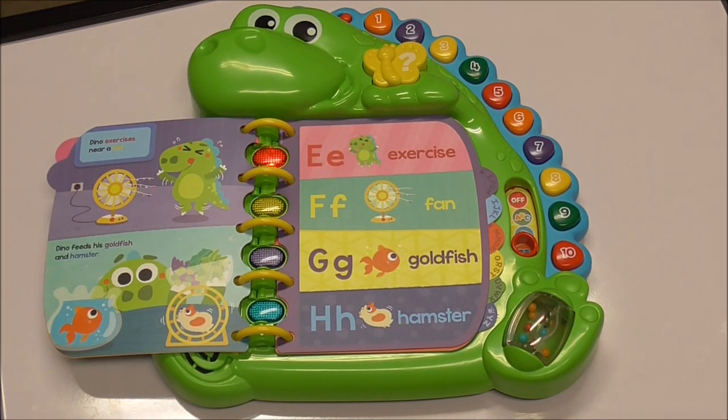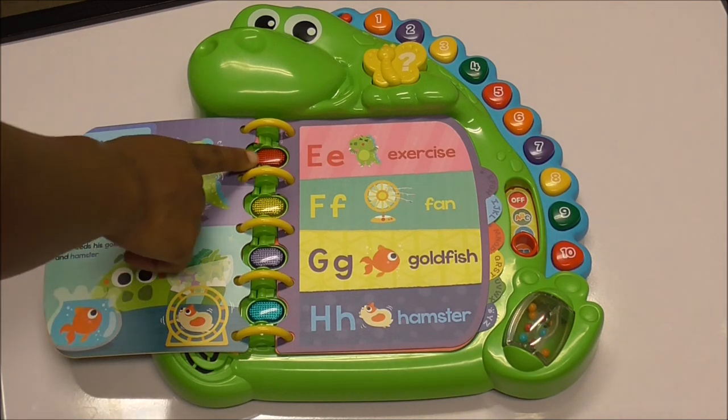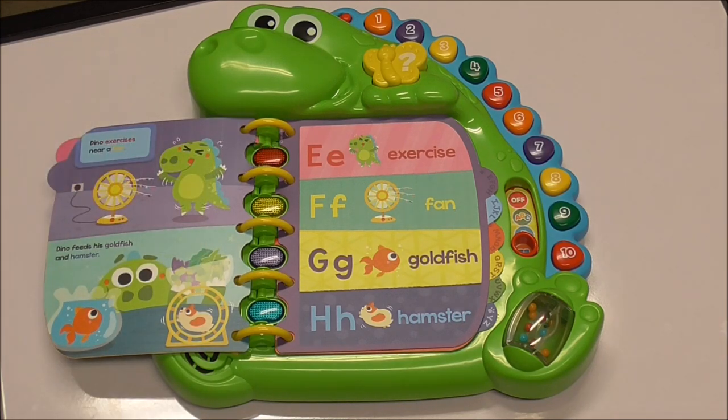Dino exercises near a fan. Dino feeds his goldfish and hamster. Okay, let's listen to the story again. Press these buttons. Dino exercises near a fan. Dino feeds his goldfish and hamster.